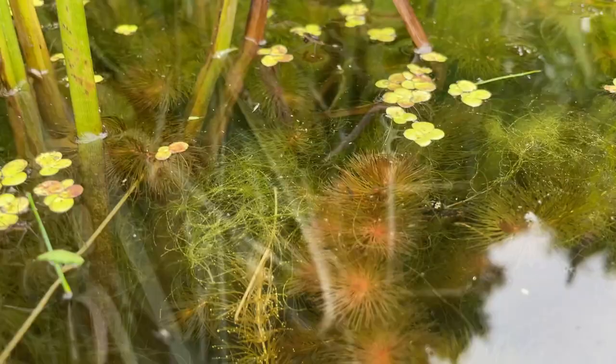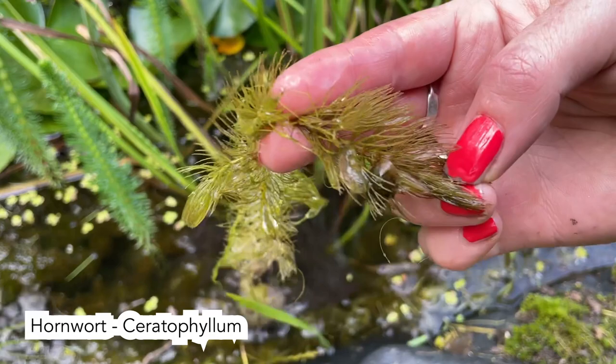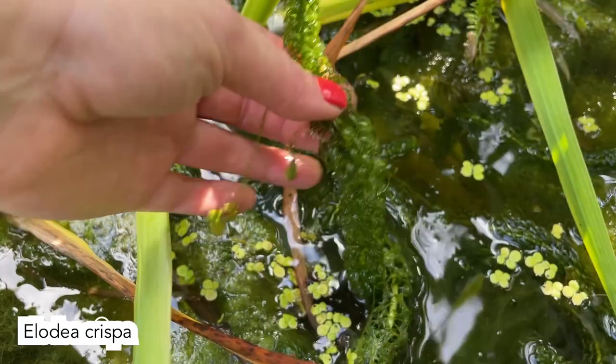So as well as the plants on top of the water, we have got two different types of oxygenating plants. We've got hornwort and elodea. So this is the hornwort under here, and it's always covered in snails. In fact, the piece I've just pulled out has got a snail on it, and what I believe to be snail's eggs. Correct me if I'm wrong. Water snail's eggs, obviously, not normal snails. But yeah, so we've got a lot of that. And then this is the other one, fairly standard. You buy this one with little metal clips around it and it just floats in the water.